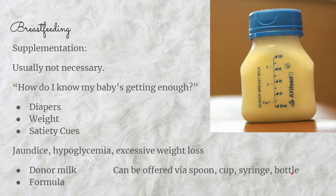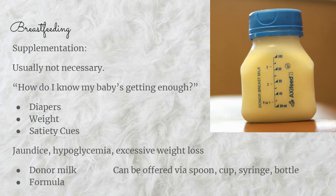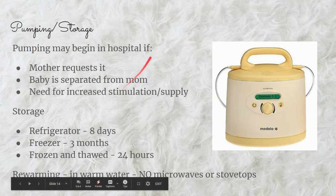There's also something called an SNS or supplemental nursing system, and it's sort of like a bottle that hangs around the mom's neck. It's got like a little strap, and then instead of a nipple, it's got two tubes that you tape to mom's breasts, and the baby latches to the breast and gets their supplementation that way. So if that's an option for you, you can use it.